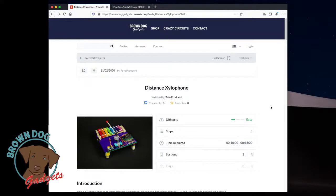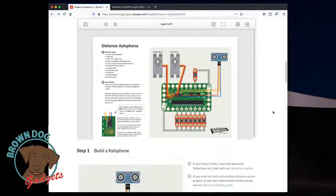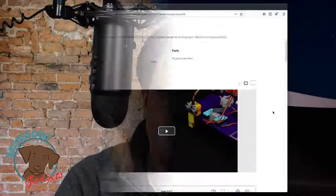Look at that. Here we do have a guide on this distance xylophone, as we're calling it. It's right there. It shows you how to build it. Back to you. All right, we're good.